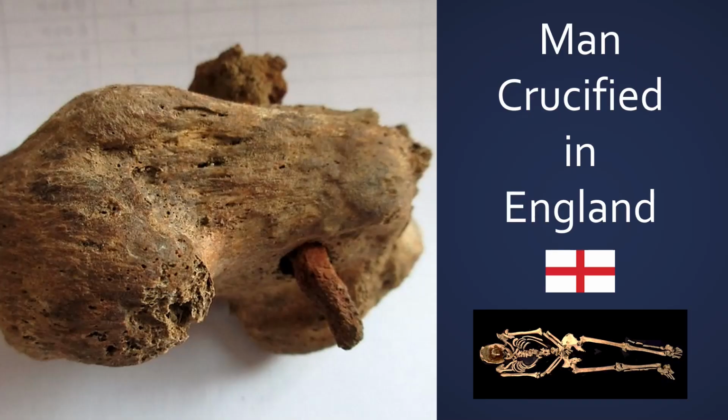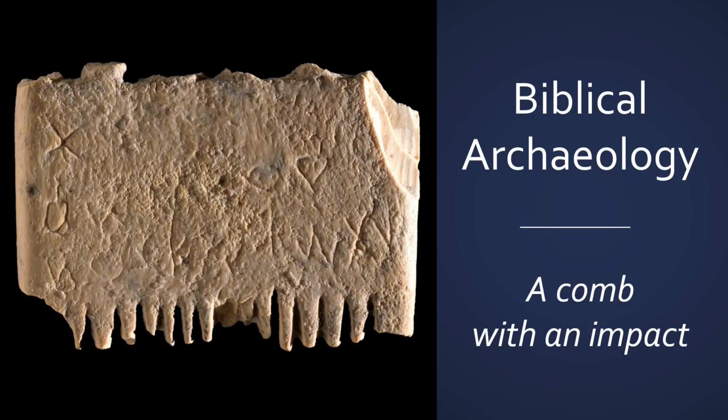That's all for now about crucifixion and the man crucified in England almost 2000 years ago. Next episode will also be about a new find, a 3700-year-old ivory comb that has the oldest inscription in the Canaanite language.